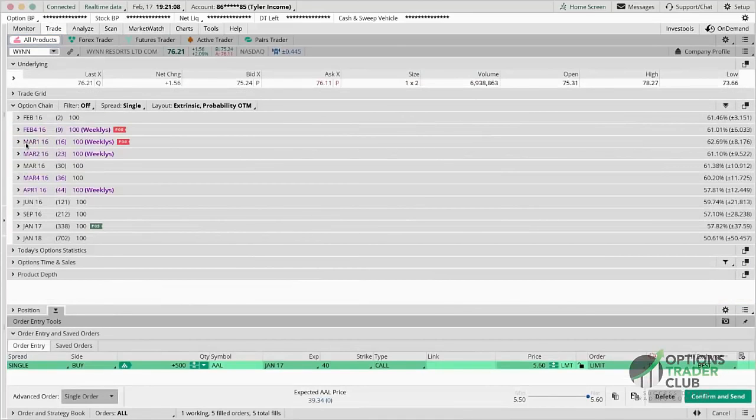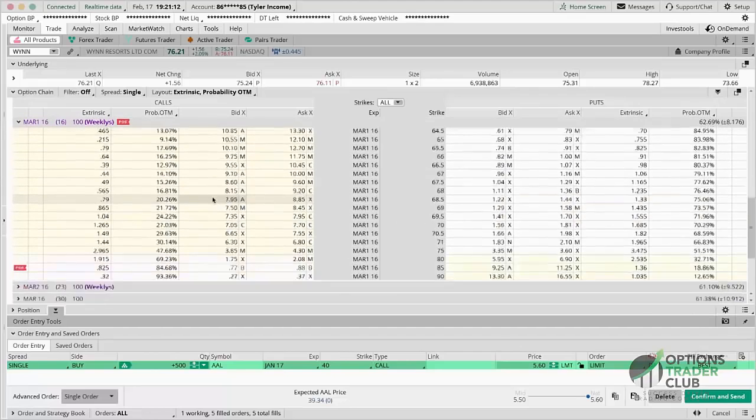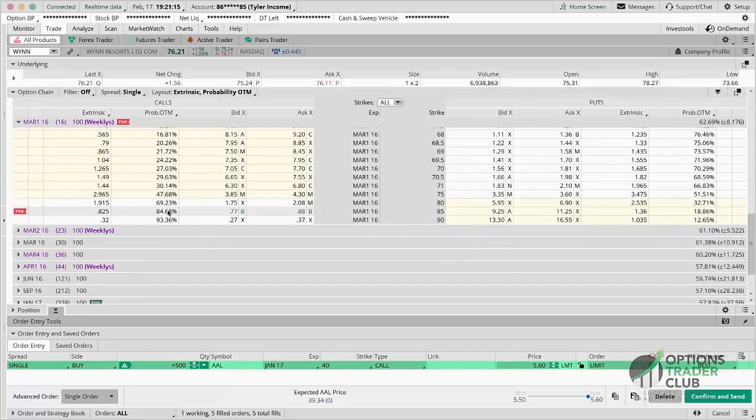So if I look at the March 1 expiration, that's where my position flag is, the 85 sold calls have a probability of expiring, which is good if you're selling an option, of 84.68%. So I have an 85% probability that these sold 85 calls that expire in 16 days will expire worthless, and I'll keep that entire $780 credit or income.